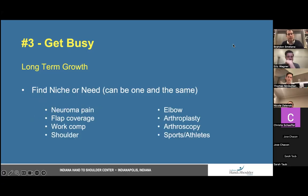I'm going to transition a little bit to talk about finding a niche or building a niche, and talk a little bit about my own personal experience with that recently. But this is another way of getting busy, maybe more mid to long term. I'd say many hand surgeons find themselves in a particular niche, whether it's scaphoid, shoulder, plexus, soft tissue coverage. I mean, the list goes on.